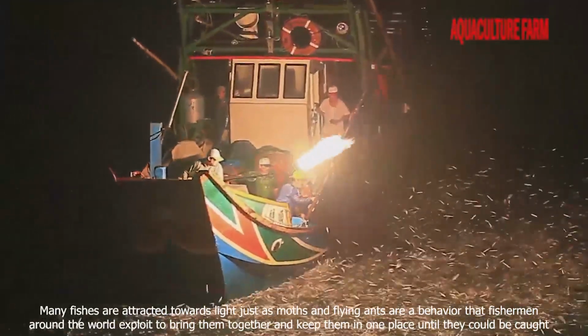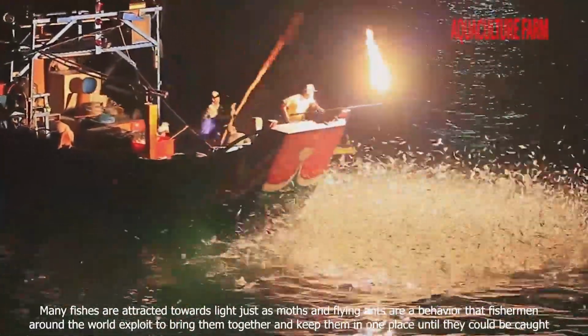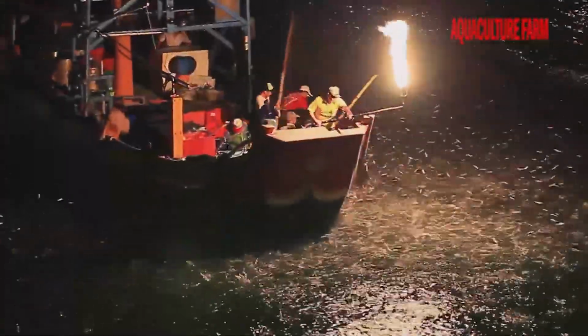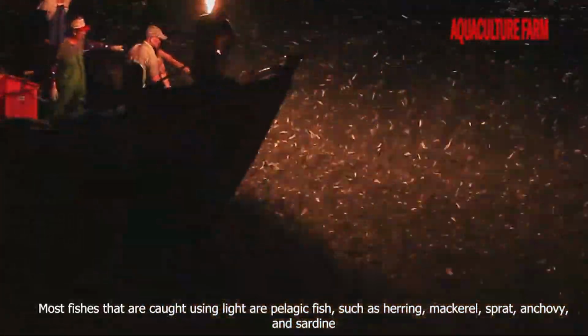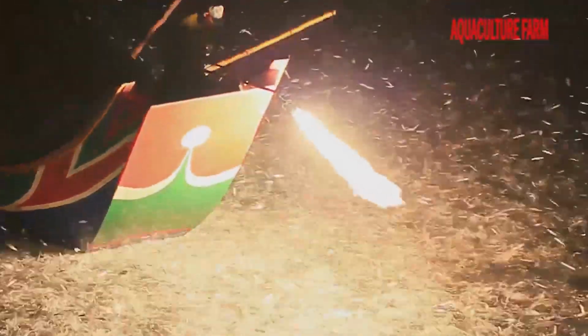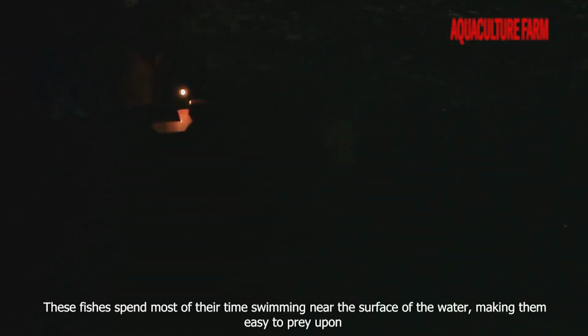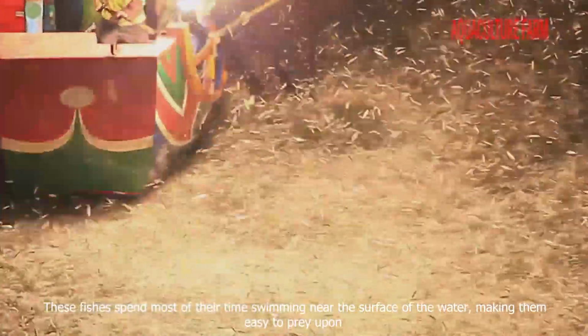Many fishes are attracted towards light, just as moths and flying ants are. It is a behavior that fishermen around the world exploit to bring them together and keep them in one place until they could be caught. Most fishes that are caught using light are pelagic fish, such as herring, mackerel, sprat, anchovy, and sardine. These fishes spend most of their time swimming near the surface of the water, making them easy to prey upon.